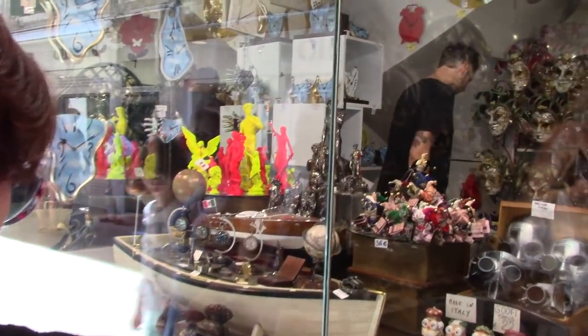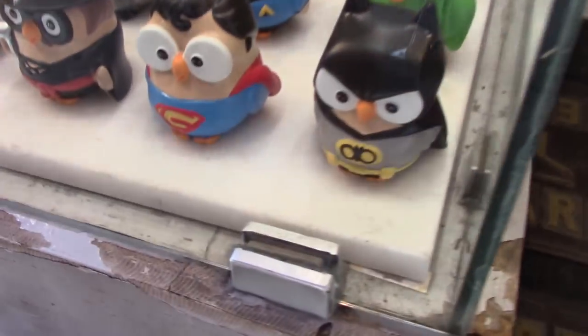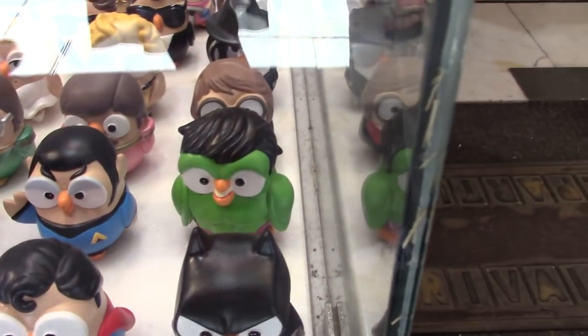I like the neon Davids and stuff like this. And look at these owls. That's kind of awesome. There's a Hulk one too.